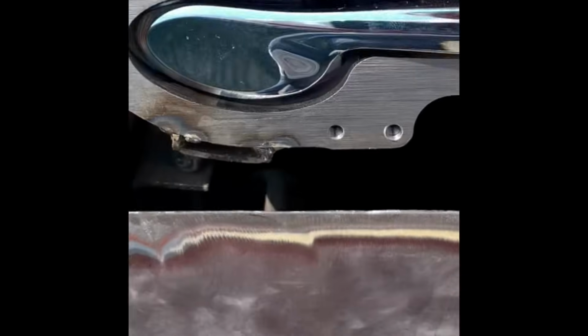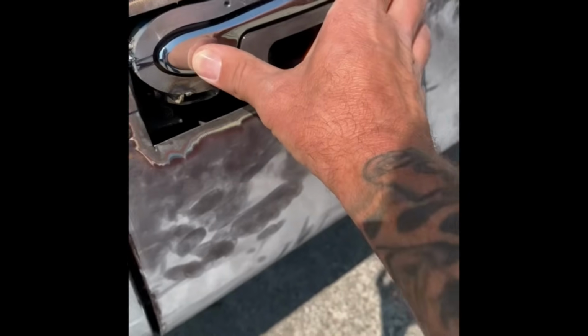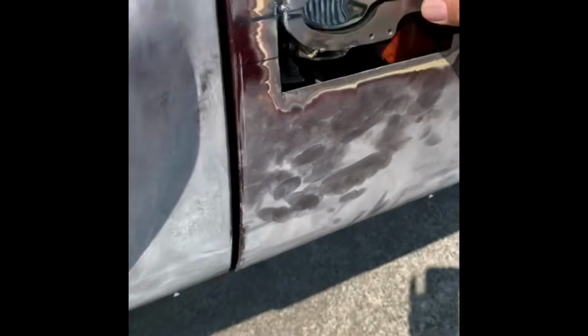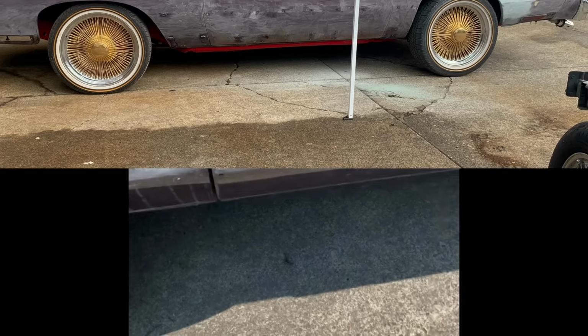Here we go, the first test run. I customized the rod. I moved the handle up an inch to give it a little bit of space. Here they go. And the door is open. Yes, sir. So we got shut. Open. Yes, sir. We got it.